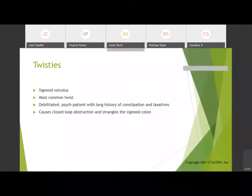Obstruction, so it strangles the sigmoid colon because it wraps around your IMA pedicle. So you are losing blood flow. So time is colon here. You can decompress these people with a colonoscopy and it reduces this 80% of the time, but be careful. If they're peritonitic, they're in a lot of pain, they look septic, you've got to take them to the OR. Don't try to scope those people.